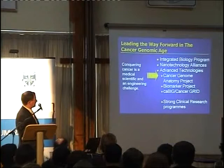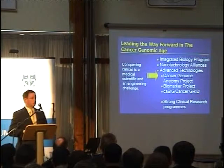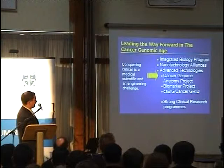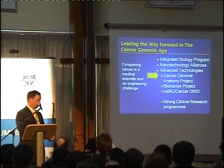We have the Cancer Genome Anatomy Project, which was sequencing the whole cancer genome, but then taking those genes that were responsible for cancer out and putting them in separate databases. This is a major reference tool for all of us now. The Biomarker Project is a big international project for developing proteins that actually are markers for disease. And I've already talked about caBIG and CancerGrid as the big integrated clinical and bioinformatics project. Of course, these all need strong clinical research programs.